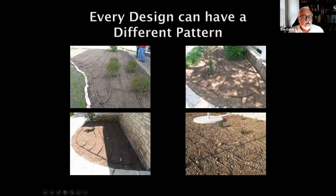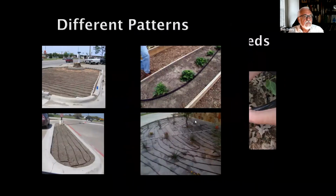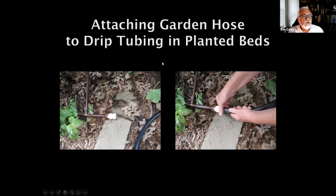And these are just some examples of how you can lay those down in there. Some more examples. I'm getting there.